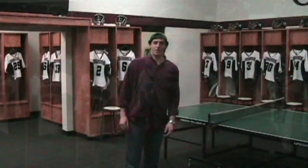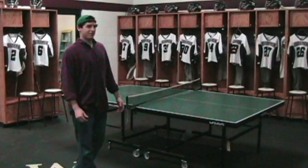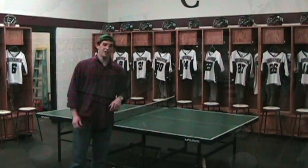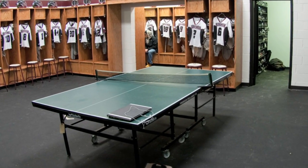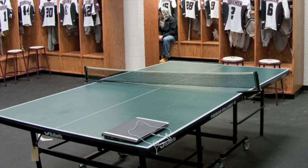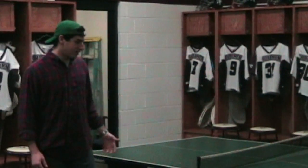Earlier this year we had dinner at Coach Clark's house, and after dinner he had a ping pong table, and there's a lot of play going on down in his basement on the ping pong table. So when the locker room came around, Buildings and Grounds actually had this in storage, and they hadn't used it in probably 4 or 5 years, and they were kind enough to let us put it in here.